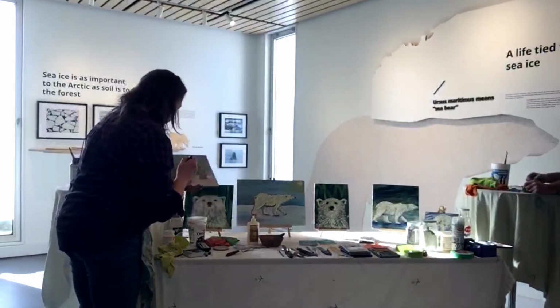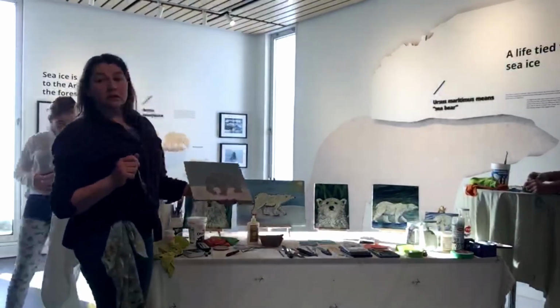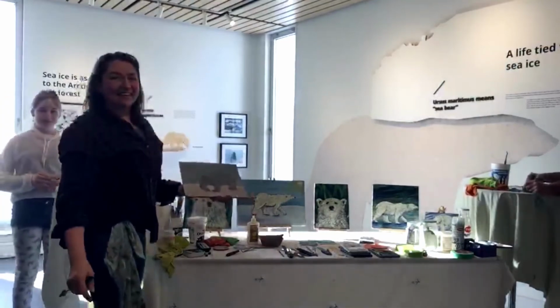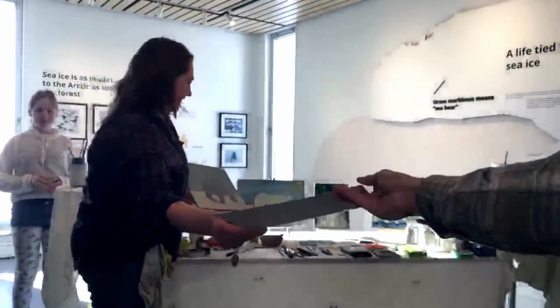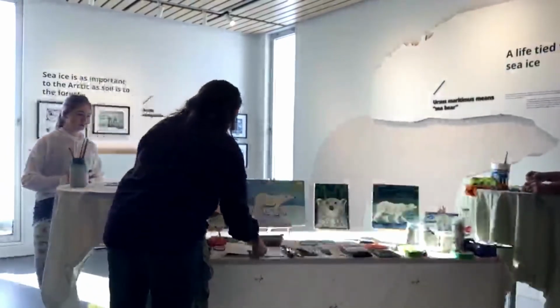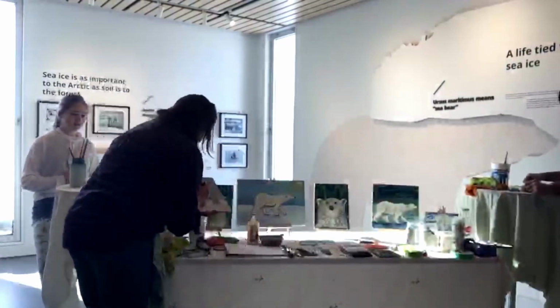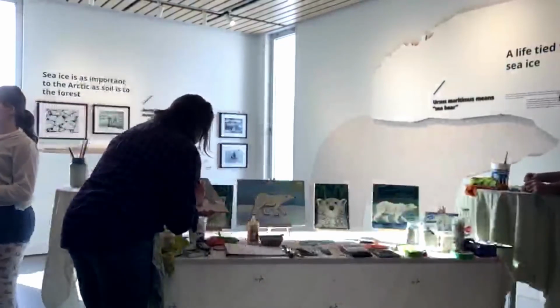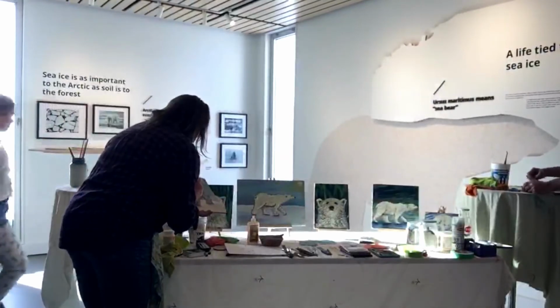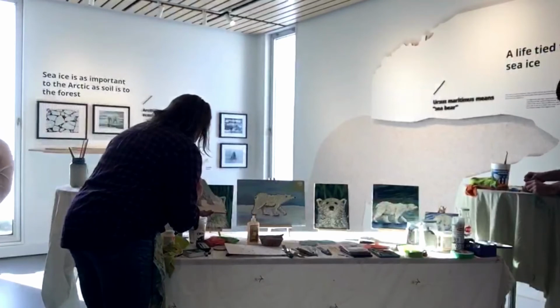I lost my reference for this one. Just the bigger card if I can. Thank you. And even though I created this whole thing, I still need the reference. There's no shame in that. So I'm just kind of creating this, or working at this a little bit more as it's drying. And feel free to do that. It's your picture, do what you like.